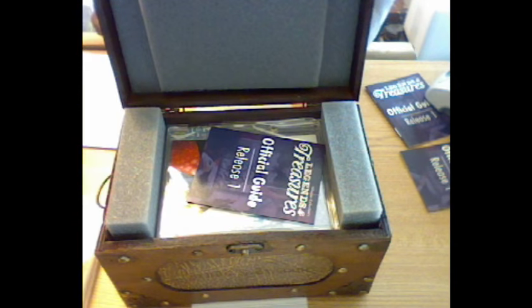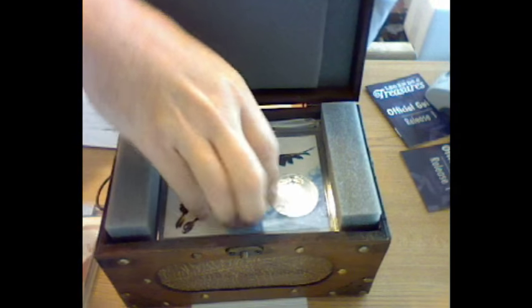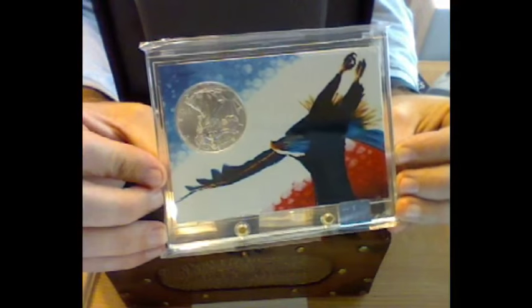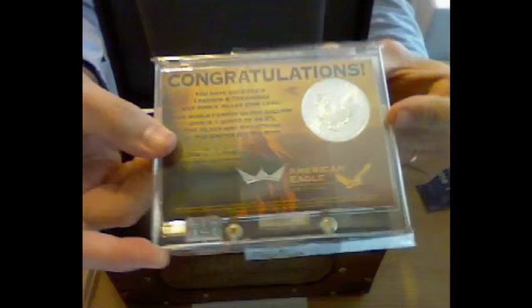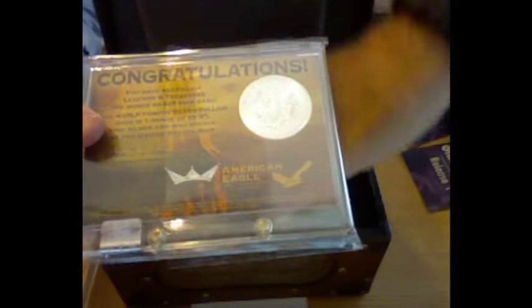Hit number 2, which is Brian Ennis, is a silver. This is an American Eagle. I guess it goes this way, and then the other side is like this. He's an American Eagle.